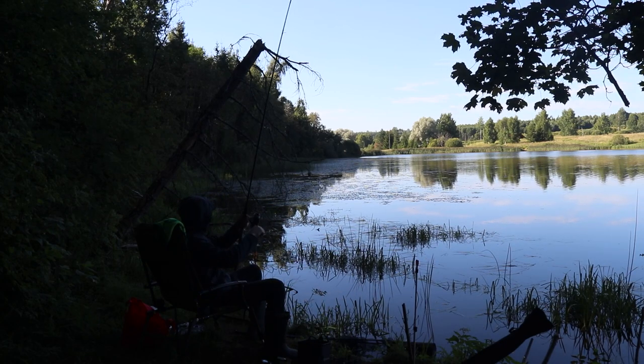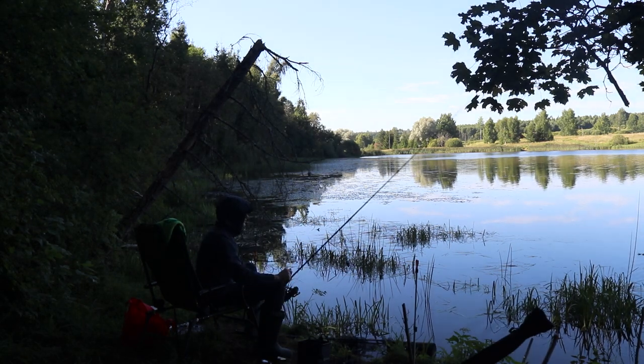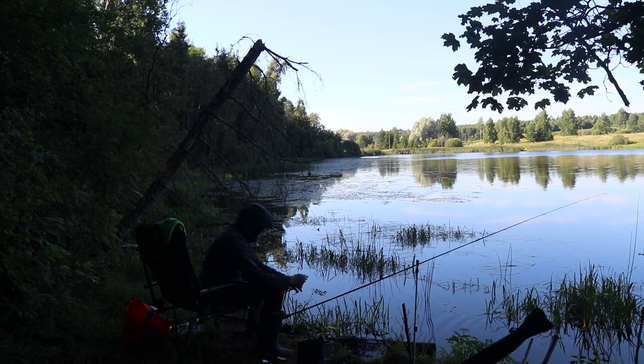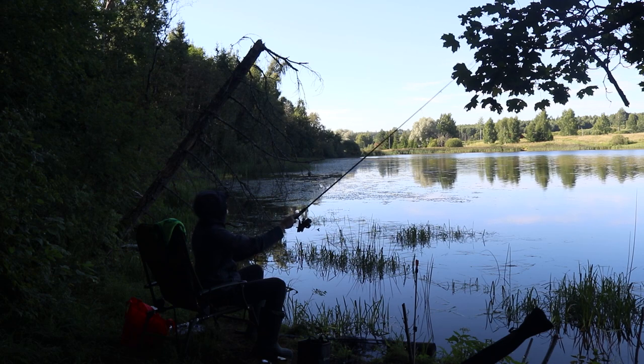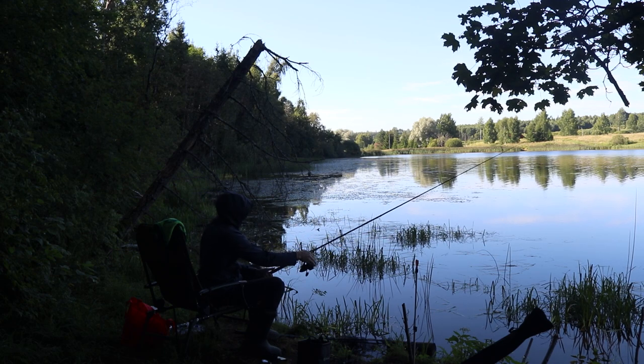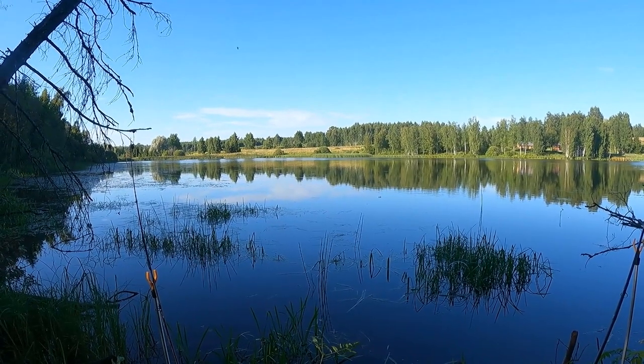So I'm fishing with two rods currently, and weather is nice, everything's just amazing. Trying to catch some tench, some bream. So far I've caught some pretty damn huge roach, two bream, no tench, and nothing else really. But this lake also holds some carp, so that's what I'm after. Bream, carp and tench. Hopefully we can get one.